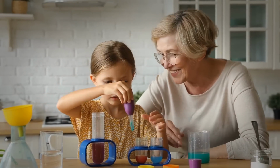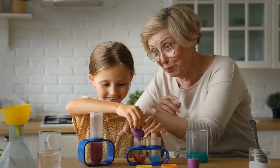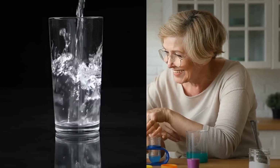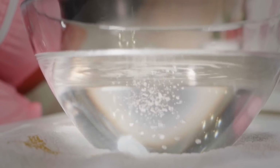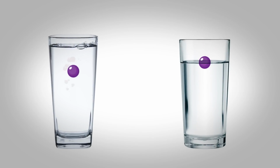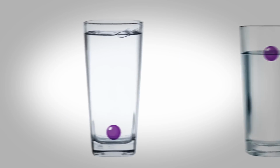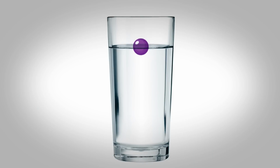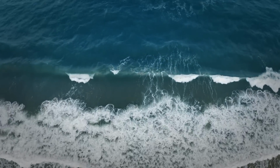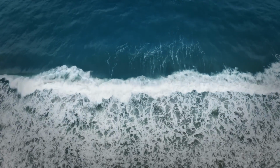If you want to see how that works, you can do an experiment at home. Pour mineral water into 1 cup and salt water into another. Table salt will do. Then put a grape in each cup. You'll see how it immediately sinks to the bottom of the cup filled with fresh water. The grape will stay afloat in the cup filled with salt water. The same thing is happening inside the Black Sea.